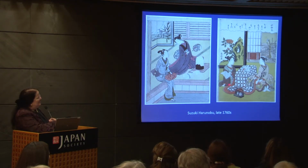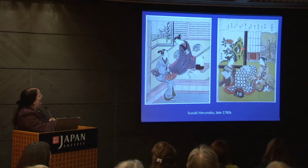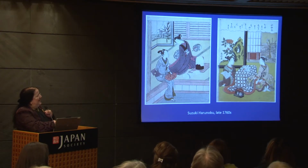But notice what's going on under the kotatsu. The young man has his feet under it, but the young woman is tickling him. The poem does not give us any clues. It has nothing to do with feet or cats. It's about the narcissus flowers that you see in the vase on the veranda.